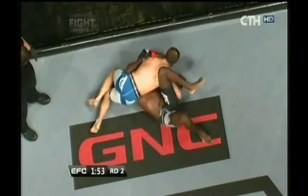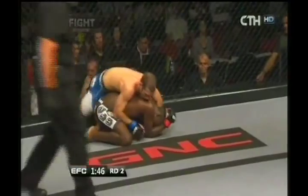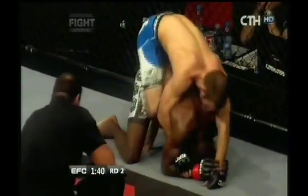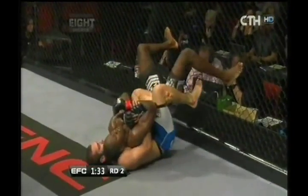Under 2 minutes remain here in round 2 of this bantamweight bout. Now looking to get the mount is Craig Nino. Mdlalose felt that and immediately exploded. Gives up his back in the process though. Nino's got some time to work. He's got one hook in. He's got the over under control. He's going to look to get the second hook in, which he does now. Mdlalose dives over, but now he's got to try and defend for a minute 30.